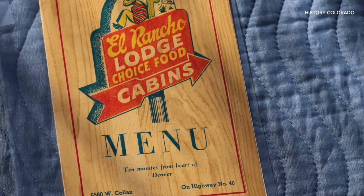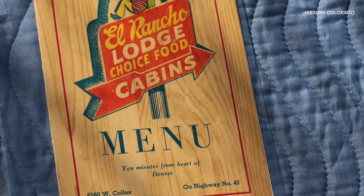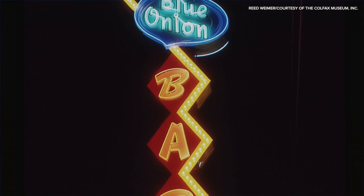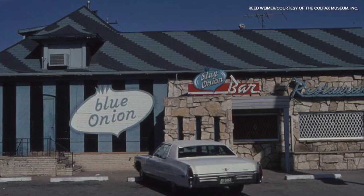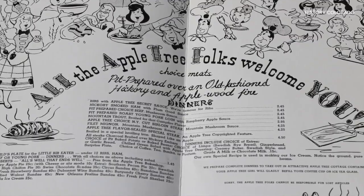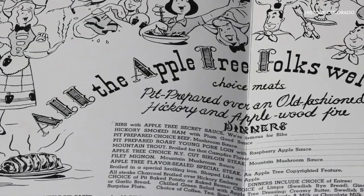Well, one of the things I think that was most exciting to see in Johnny's collection was all of the menus from restaurants all across Denver and into Lakewood and Aurora, which is really kind of what we focus on in the exhibit. One of the most fun things was looking at some of those menus and seeing cocktails for 50 cents and full meals for $2.25. And we've actually recreated one of the meals from the Apple Tree Shanty, which was one of the popular restaurants on the street, in the exhibit.